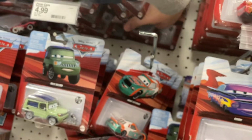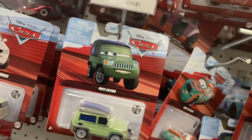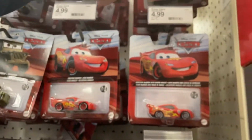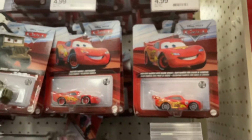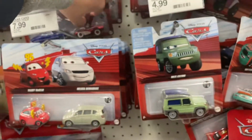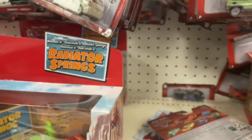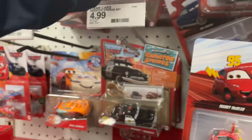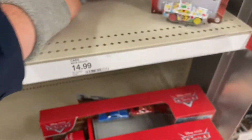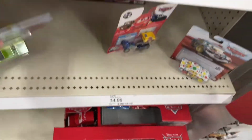And the Easter Bunny. Now there's Buggy. See three of them. That's a surprise. Four of them. I see two Artist Ramones. And the 2023 Thailand Chick Hicks. Some other cars, a dashboard in 2022, and two Artist Ramones.